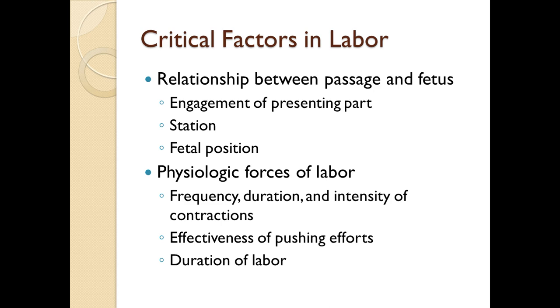Effectiveness of pushing efforts. I've seen babies be born anywhere from 1 or 2 pushes to a mom that pushed for 8 hours, just because she was so worn out. Her labor was so long, and she was tired and didn't have enough oomph to make effective pushing. So the pushing stage was very, very long. And duration of labor.